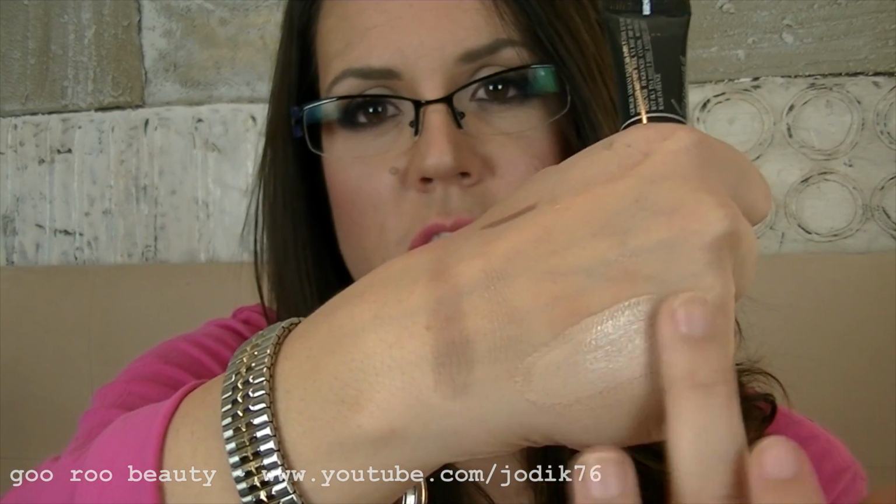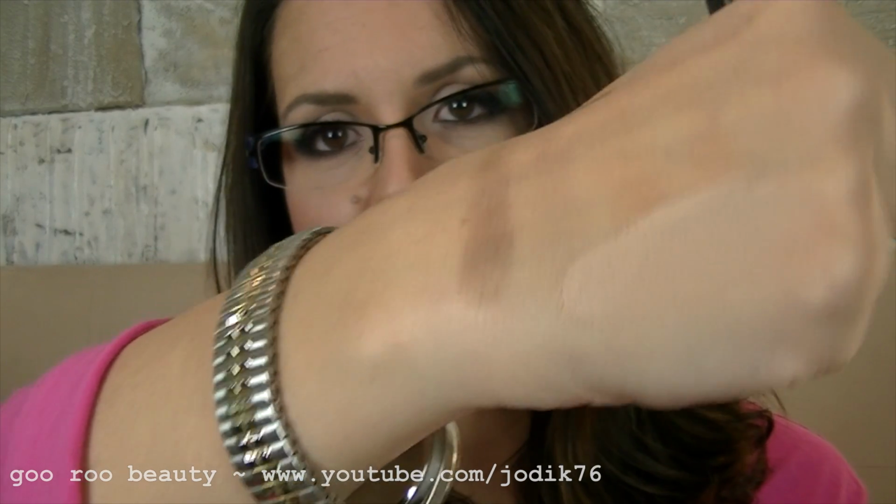I did also pick up the new Giorgio Armani Maestro Eraser Dark Circle Concealer. I was matched to the colour 3. This also is very watery, just like the Maestro foundation. You need the tiniest amount for coverage. You can see it just sort of blends out like that. It's quite lovely. I'm still playing with it.